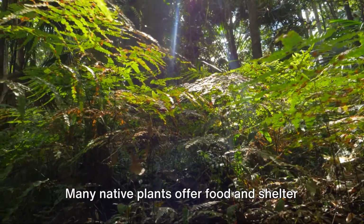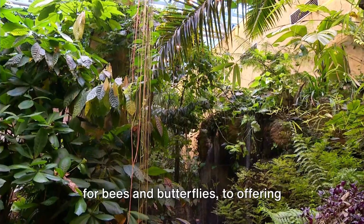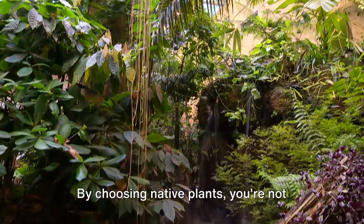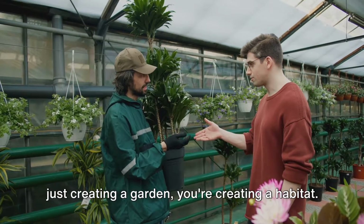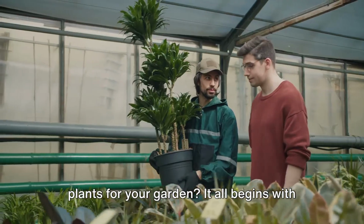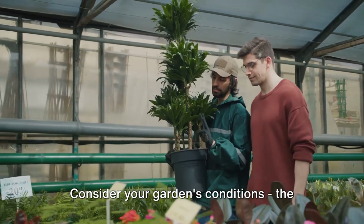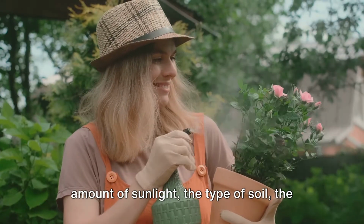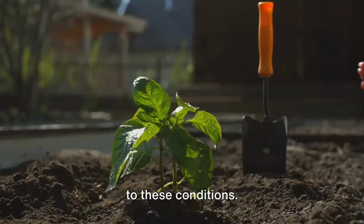Many native plants offer food and shelter for local wildlife, from providing nectar for bees and butterflies to offering shelter for nesting birds. By choosing native plants, you're not just creating a garden, you're creating a habitat. So how do you start choosing native plants for your garden? It all begins with a bit of research. Find out which plants are native to your area. Consider your garden's conditions, the amount of sunlight, the type of soil, the local climate. Then choose plants that are well suited to these conditions.